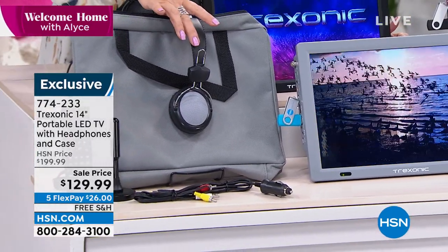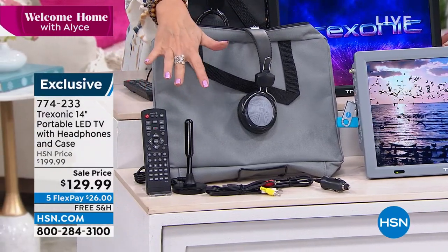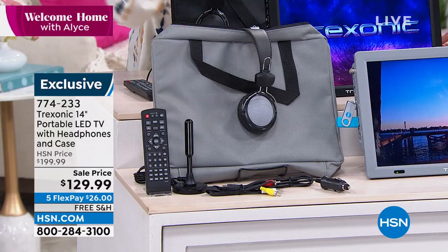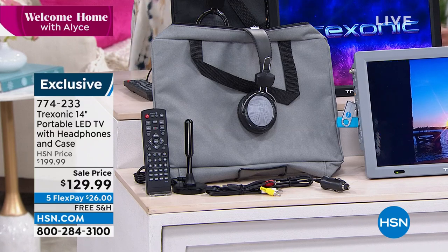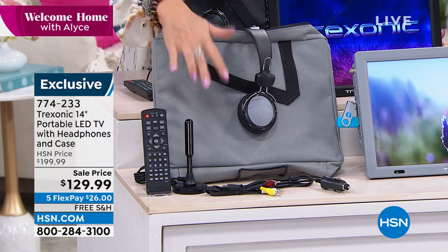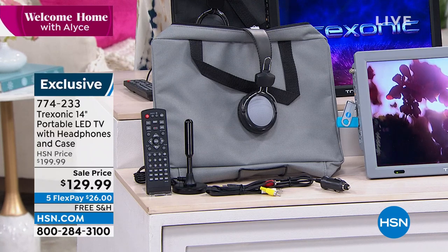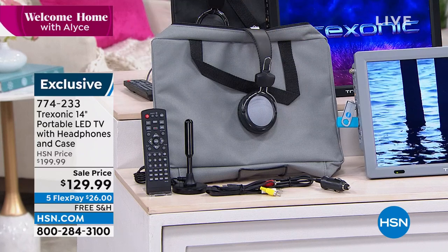You're gonna get your over-the-ear headphones. You're going to get your carry case. You're gonna get, of course, the remote, right? Maybe that's most important, but you're also gonna get the antennas so that even when you are traveling in a moving car, you're gonna be able to watch TV because the antenna is that good. We also give you some cables to plug into a regular TV and watch it both places. And then we're even gonna give you the car charger.